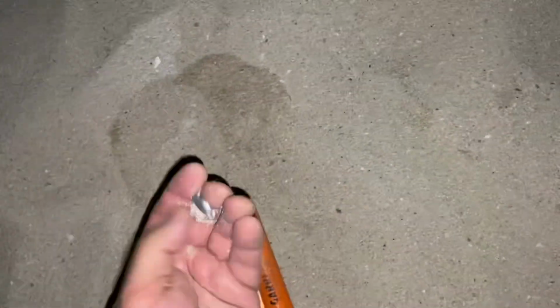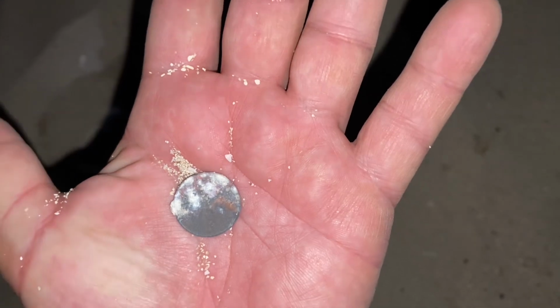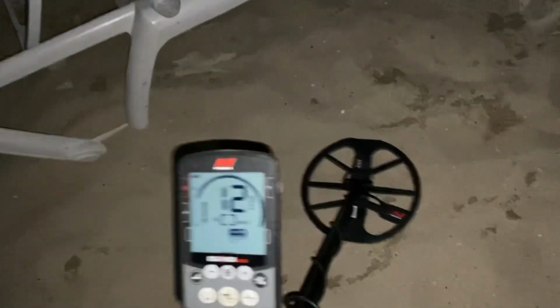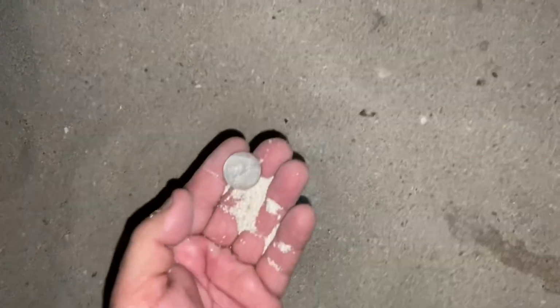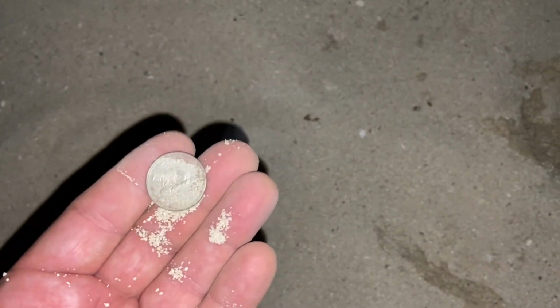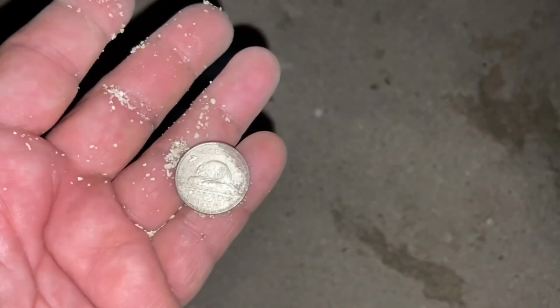Ooh, crusty one. Gee. Pretty strong 12 here, right on the surface. Should be super easy to find. Ooh, oh Canada. We got a Canadian nickel, folks, here in Jamaica. Super sweet.